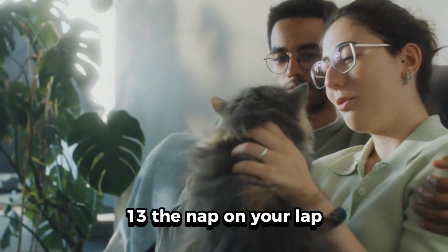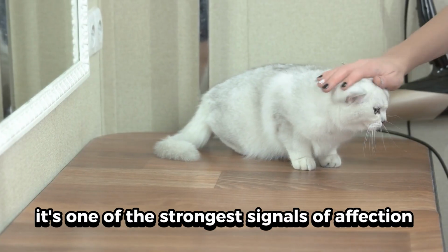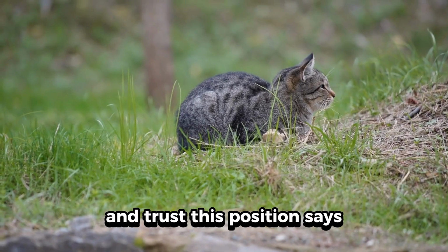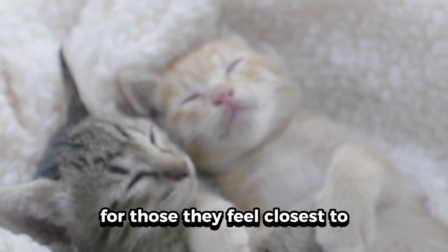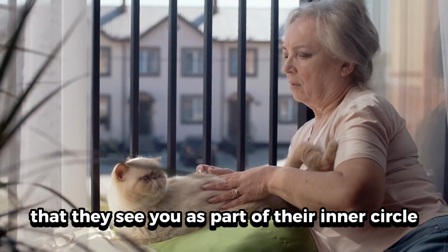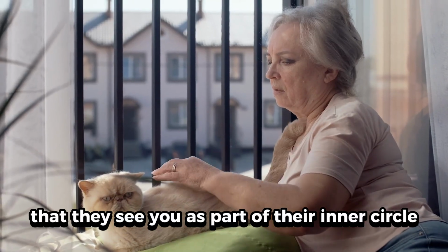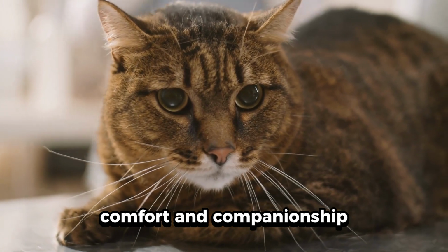13. The nap on your lap. When your cat chooses to sleep on your lap, it's one of the strongest signals of affection and trust. This position says, "You're my person." Cats tend to reserve this behavior for those they feel closest to. So if your cat is taking naps on your lap, it's an indicator that they see you as part of their inner circle. This behavior also shows that your cat is seeking warmth, comfort, and companionship.